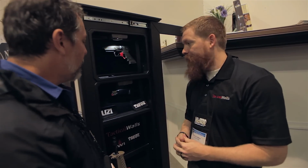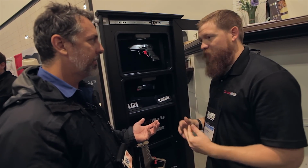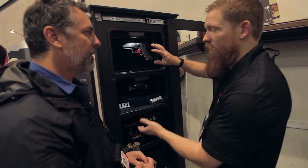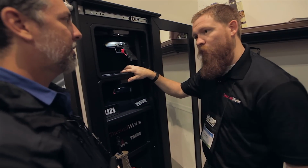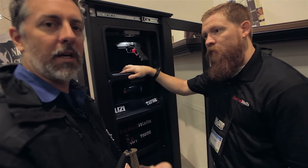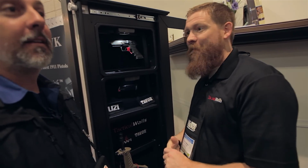When someone orders something like this, they order it from your website? Yes, sir, at tacticalwalls.com. And when they order it, does it come complete the way it is? It comes assembled, finished, and ready to install. So they have a little bit of work on their end. They have to find a suitable spot on the wall, and they do have to cut into the wall, cutting some sheetrock out between the studs. Get a good contractor. Don't have your cousin do it. Unless your cousin's a good contractor, then have him do it.